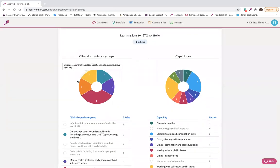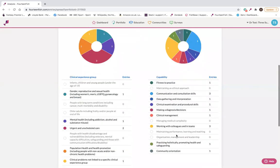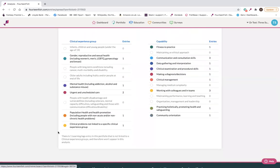You can see here it's a pie chart representation of their number of learning logs and pieces of evidence that they've linked to the various different capabilities and clinical experience groups, listed below as well. And it'll also indicate if there's any learning logs in the portfolio that are not linked to a clinical experience group or a capability. So you may find a situation where a trainee's produced a lot of evidence but hasn't necessarily linked it to the right capabilities or to the clinical experience groups.